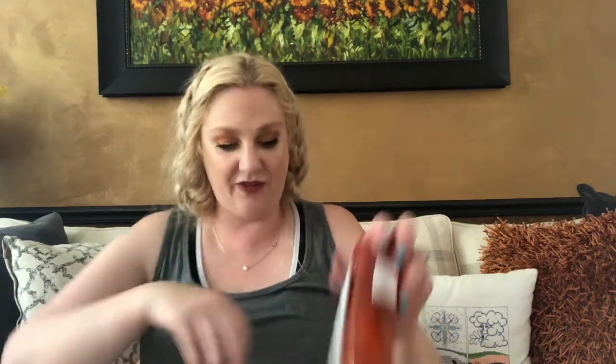All right, so the first two things that are empties are my Matrix Total FX Total Results shampoo and conditioner. I did buy this from a salon. I've now replaced it with the Orbe shampoo and conditioner, and that I got as an add-on in my FabFitFun. I will link that video down below if you are interested, but that stuff is awesome. So I'm glad I used the rest of those up.